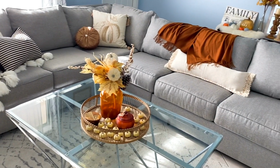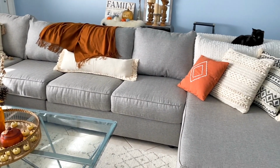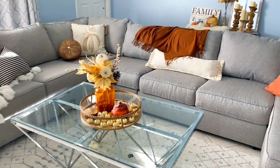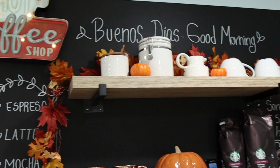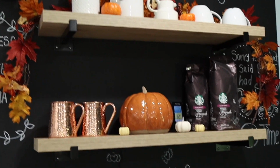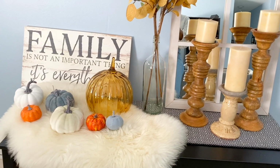There were a couple of things that still were to be delivered, and I'm planning on making some more DIYs to incorporate them into the decor, so stay tuned for that. But let me know in the comment section which part is your favorite. I think that my favorite is the kitchen and also the couch. I love how it turned out.